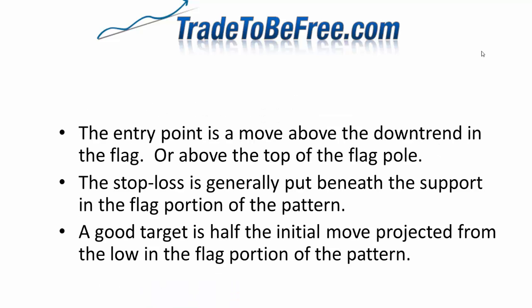Okay, so the entry point again is to move above the downtrend in the flag or above the top of the flagpole. In this case, it was above the top of the flag. But if you see a very well formed downtrend within the flag, you can also get a good entry point as the downtrend breaks. Okay, now the stop loss is generally put beneath the support in the flag portion of the pattern. Okay, and you definitely want to put a stop loss in with these trades.